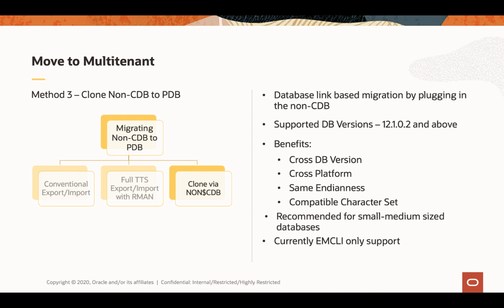The advantage of this approach is that it doesn't require any intermediate storage while migrating the data. Usually in Data Pump or transportable tablespace, you either take an export dump, store it in some intermediate location, and then import it into the destination database. But in this case, this being a DB link based migration, we are just creating database links internally between source and destination, and then migrating the data over these DB link based operations. And this has EMCLI support today, so you can integrate it into your automation directly using the EMCLIs.